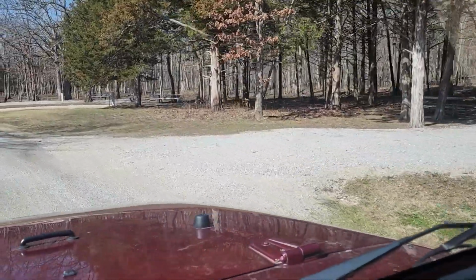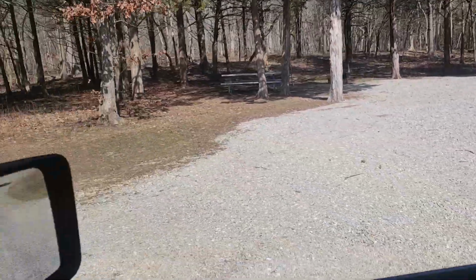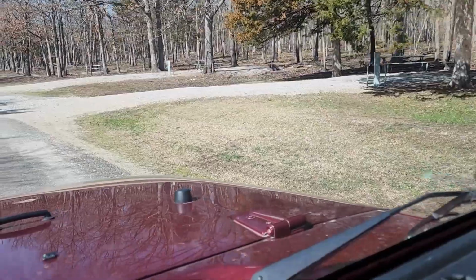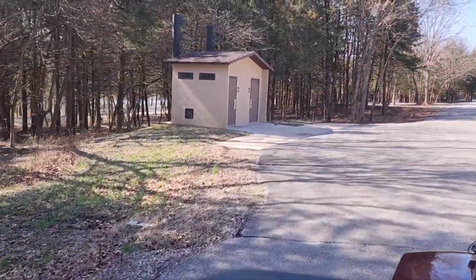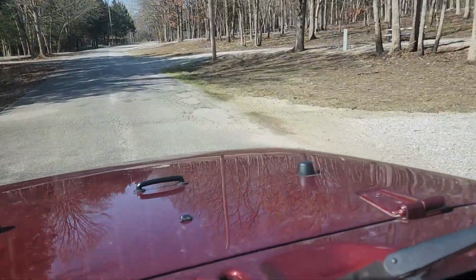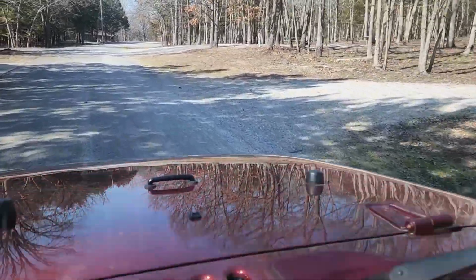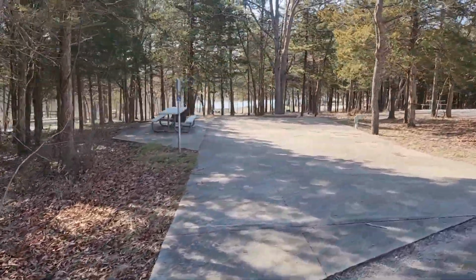Truman Lake Campground, your number is going to be found on the pole. That's site number 2. Site number 3. Site number 4, 5 is across from a vault toilet. They do have a shower house and laundry. It opens after shoulder season. Yep, everything opens up April 15th. Here's an ADA compliant number 5.